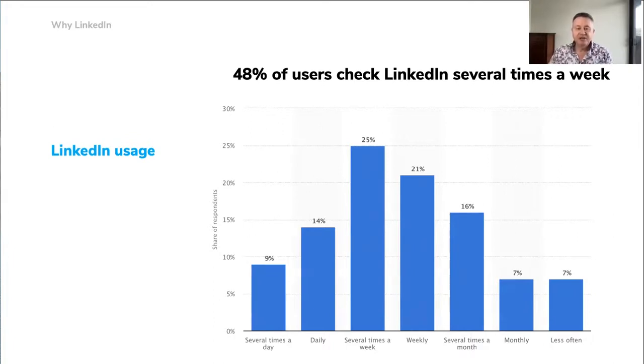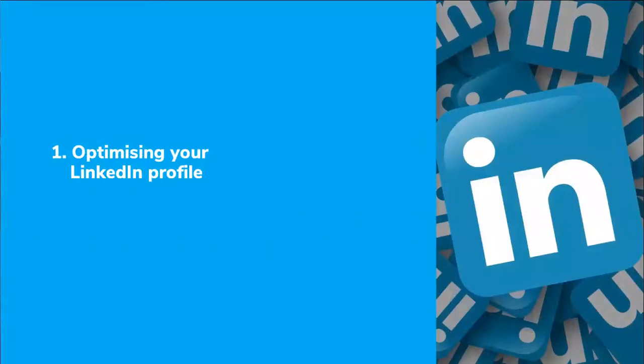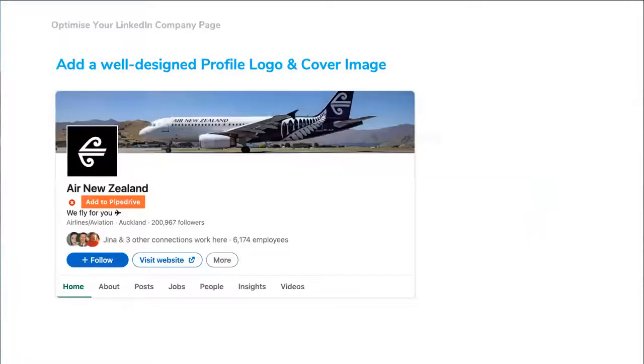And if you're not using LinkedIn a great deal, it's interesting to note that just under 50% of LinkedIn users are visiting several times a week, and obviously some a lot more than that. So a lot of us rely on it for information and are regularly visiting it. So let's get on and talk about, first up, optimizing your LinkedIn profile.